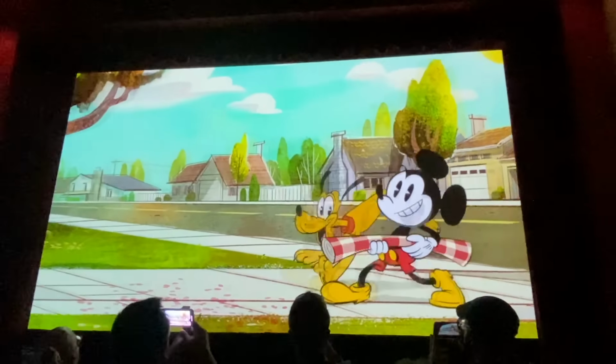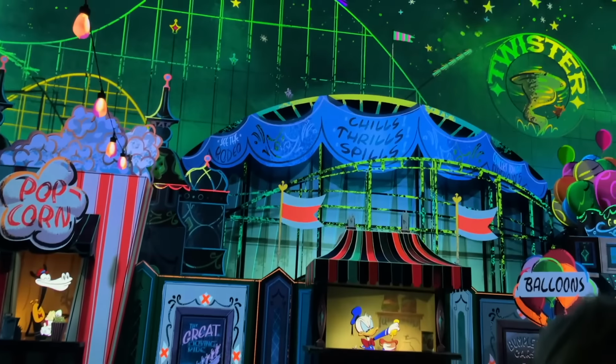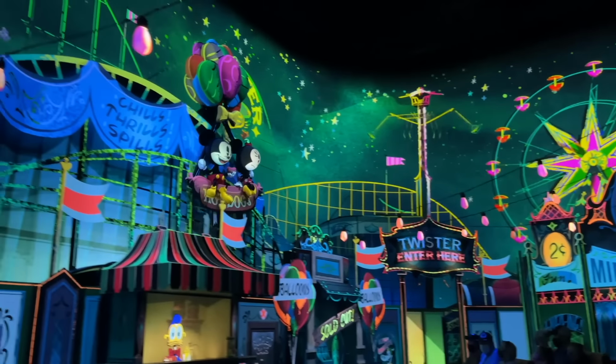In the carnival scene of Mickey and Minnie's Runaway Railway in Hollywood Studios, there's a poster advertising an attraction called the Great Moving Ride. This is an homage to the building's former inhabitant, the Great Movie Ride.